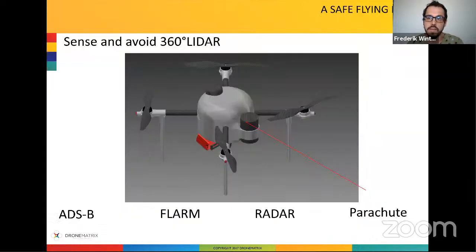And next to that, very important for us, is sense and avoid. We base this on 360 LiDARs for short range sense and avoid, but we also implement ADS-B, FLARM, radar. We combine also these technologies in duplicate with the flight computer to make sure that sense and avoid can be done. And this is something that we keep on increasing on a level of implementation and research. And that's why we, of course, are very interested in this PercEvite project.